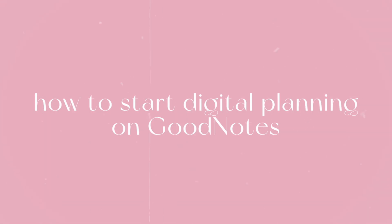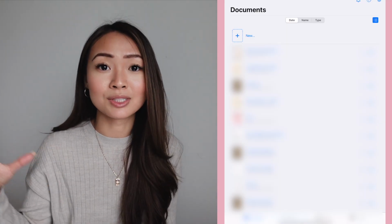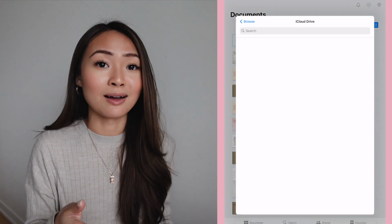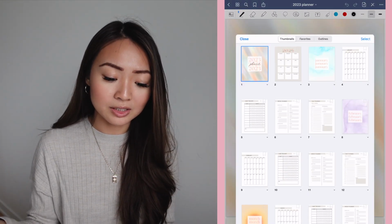Now that you've got your PDF saved, you're gonna move on to your tablet, and you're gonna get GoodNotes open. So if you don't have GoodNotes yet, please download it so that you can follow along. And there are other apps that do similar things if you want to use that instead, but this is based off of GoodNotes. We're gonna start with importing our document. Basically, you're gonna use the PDF that we just made, which will become your 2023 planner. So I'm gonna open the file that we just made together.